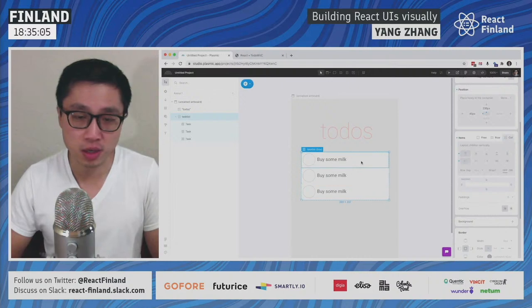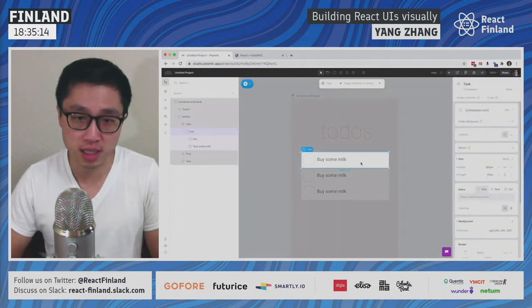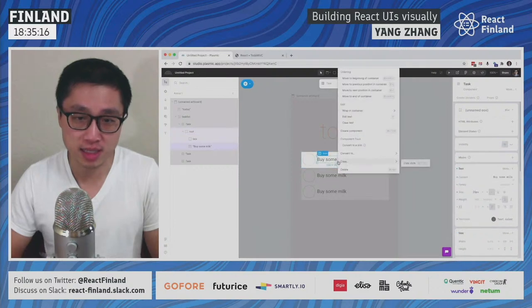These three tasks, they currently are kind of boring because they all say the same thing. I want them to be different. And in fact, I want the text to be variable. So what I will do is double click this again to drill into it. I'm going to right click this text and convert it to what's called a slot.